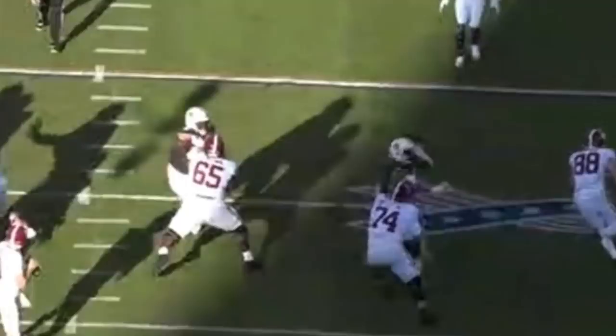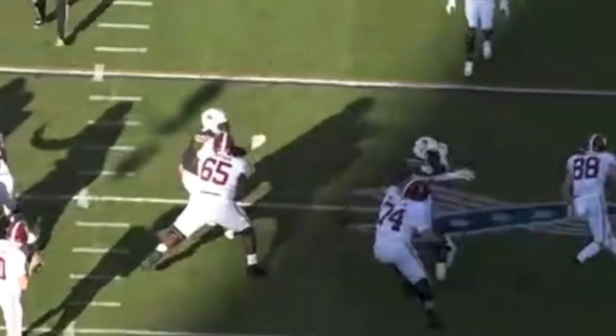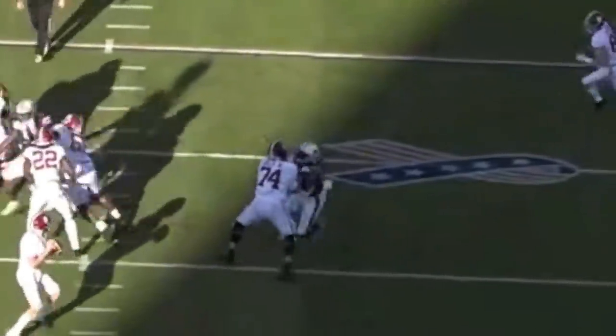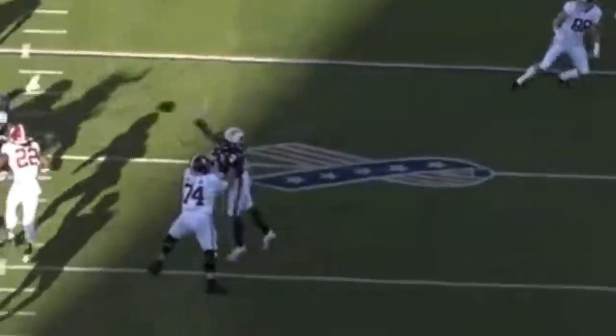But we're talking about how good of an athlete, how good of a pass setter is Jedrick Wills. Can he recover from this situation? And the answer is yes. Even though his hands were defeated here and it looks like the inside is about to be taken, Wills' feet are fast enough to get him back into the fight.